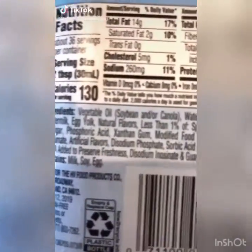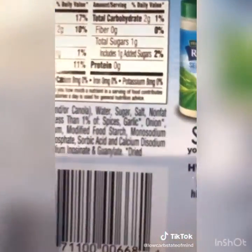If you still buy this stuff, do yourself a favor and throw it away. It's loaded with horrible ingredients and it's so easy to make your own.